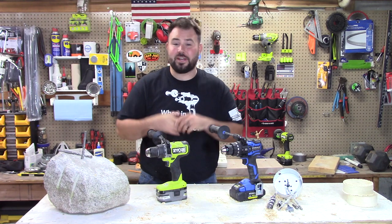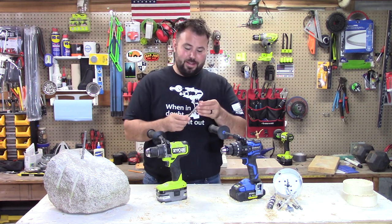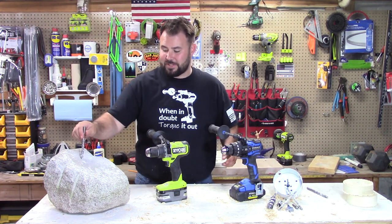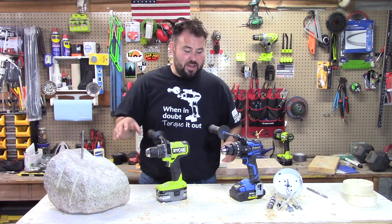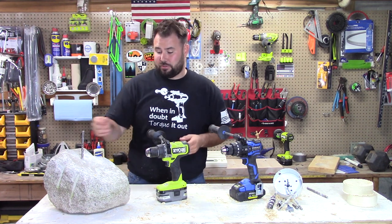Alright, so there you have it. Not everything goes according to plan every single time, and let me tell you, I have discolored these bits. They're turning blue. I really destroyed the bits when I tried to go into this granite. It's the first time I've actually killed bits so fast, but I believe that has a lot to do with how powerful both of these hammer drills are in trying to get this done.